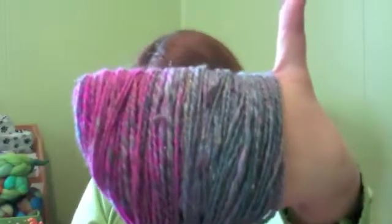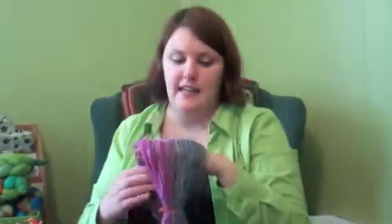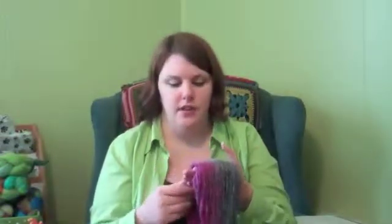This is not normally something I would pick to spin. Like I said, I got it on D-Stash and I got a good price on it. And it is not normally something I would pick if I had a choice of a whole bunch of different stuff.